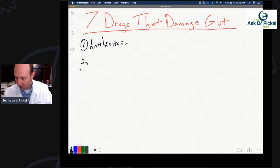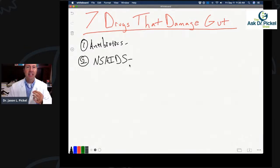All right, what's our next one here? NSAIDs. And if you've never heard of NSAIDs, this means non-steroidal anti-inflammatory drugs. So what are these? These are like your aspirins, your ibuprofens, your Tylenols, all your typical over-the-counter. I mean, you can get prescription non-steroidal anti-inflammatories too, which are just usually higher dose non-steroidal anti-inflammatories.